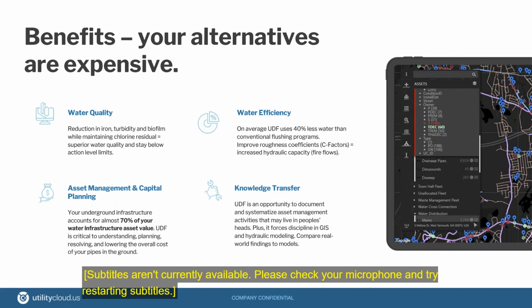And then just really practically, when you get that velocity going and you're scouring your pipes, it's quite affordable compared to your alternatives. So if you think about pigging the pipes or pumping some enzymes through your pipes, both of those options, or of course the alternative of doing nothing and risking water quality issues, those are typically much more expensive ways of addressing the same problem. So super, super powerful in terms of asset management.